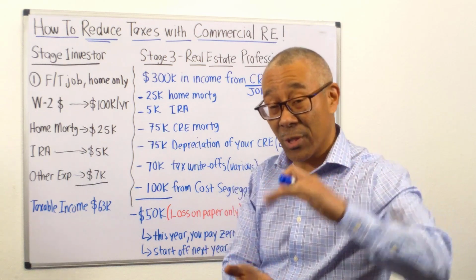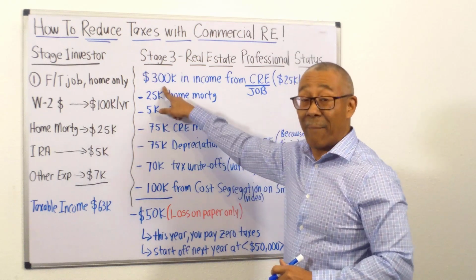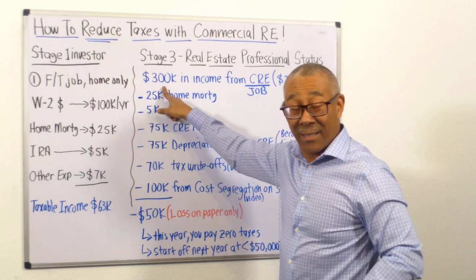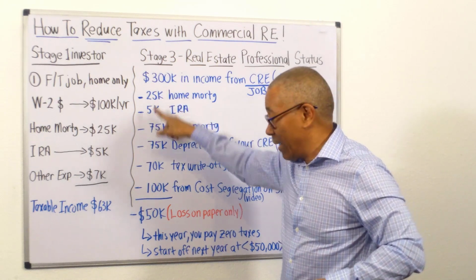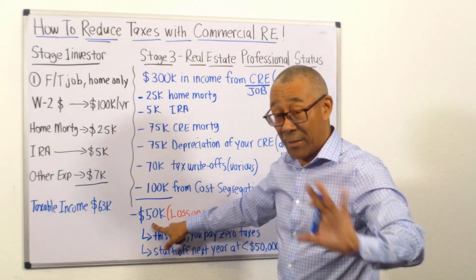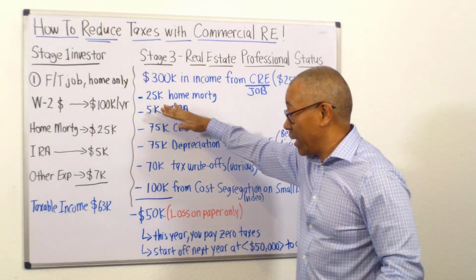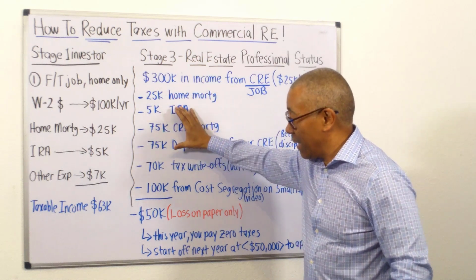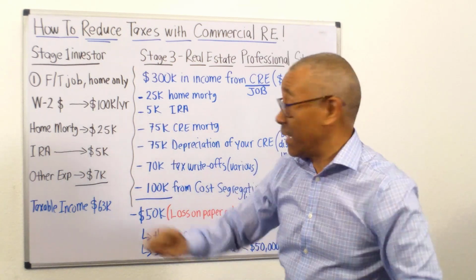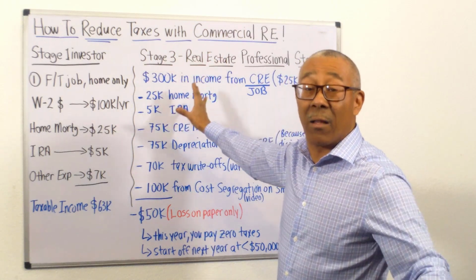On their tax returns, it shows a loss of $50,000, even though they pocketed $300,000 in their pocket. They pocketed that amount of money, but on paper, it shows a negative $50,000 on the tax returns. How do they do that? By becoming a real estate professional and being able to get all of these write-offs. You can do the same thing too. These are just average people. They're great people. They're just like all of us.